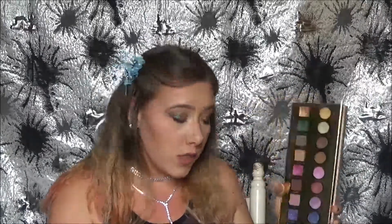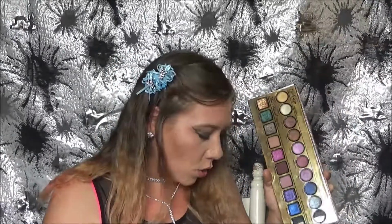This is a 12-month shelf life, which honestly I'm probably going to have this for like 4 years. The bulk was made in the USA, and it was assembled in the Dominican Republic. You can find it on Sephora and on, does Ulta have Too Faced? I'm not sure. I'll have to check. But you can also find it on toofaced.com.